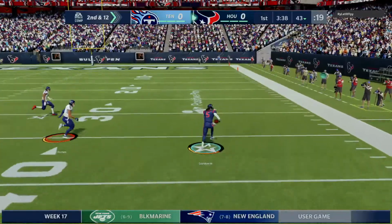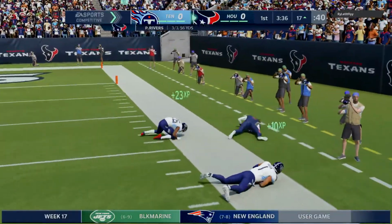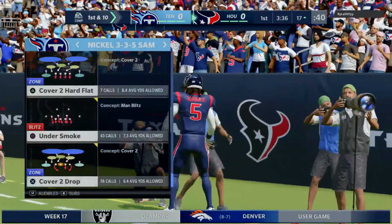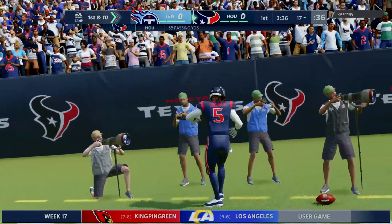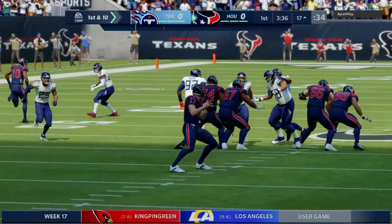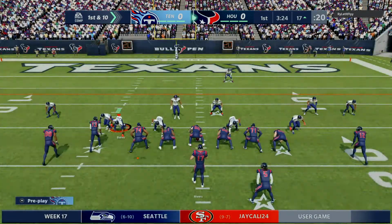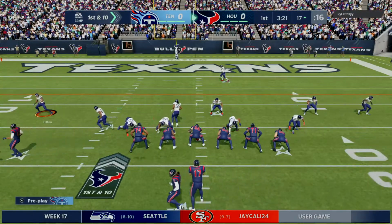Rivers on the money, complete. And he finally is out of bounds, but he's down inside the 20-yard line. A huge play there for Houston, and even 40 yards. So the big play means just like that, they'll operate from the red zone now on 1st down.